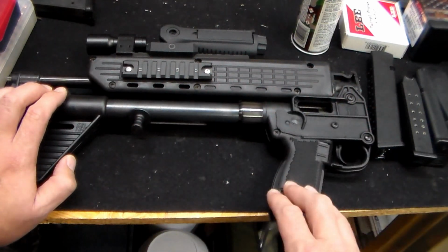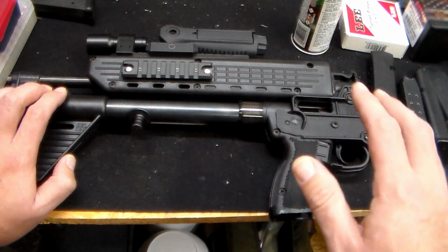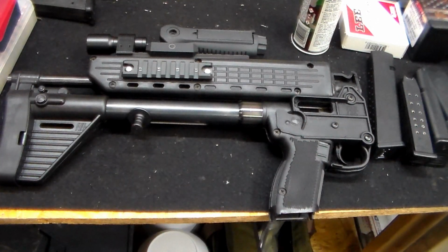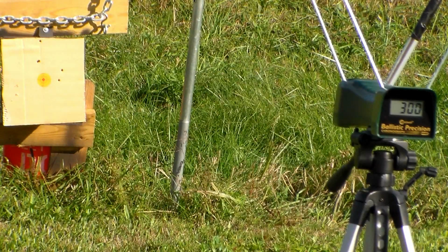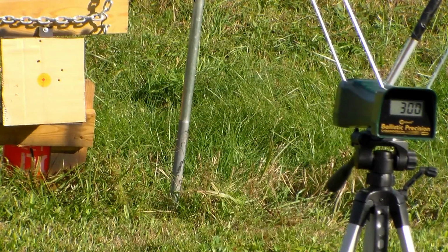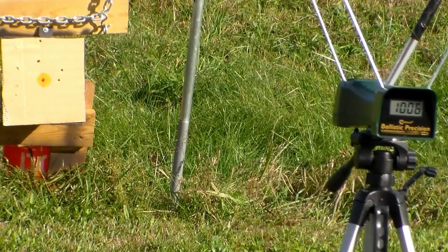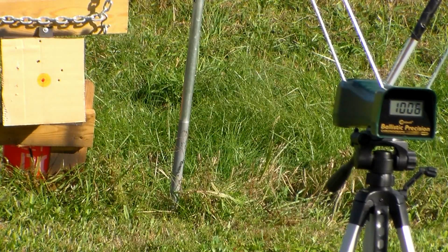So we're going to shoot this. We're going to shoot the Glock 23. Hopefully I'll get everything on chronograph. Hopefully I'll get everything put together, and we'll see what happens. I know those are going more than 300 feet per second. I know that for a fact. So, see what this one says. 10:06. That looks better.